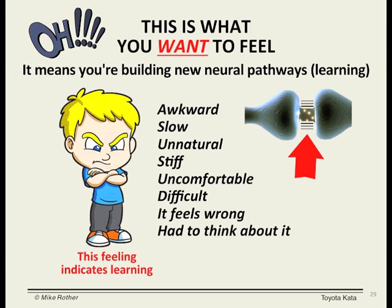When you folded your arms the other way? Awkward, forced, right? Slow, unnatural, have to think about it, stiff, uncomfortable. These are all words used to describe that. Here's the deal. That's exactly what you want to feel.